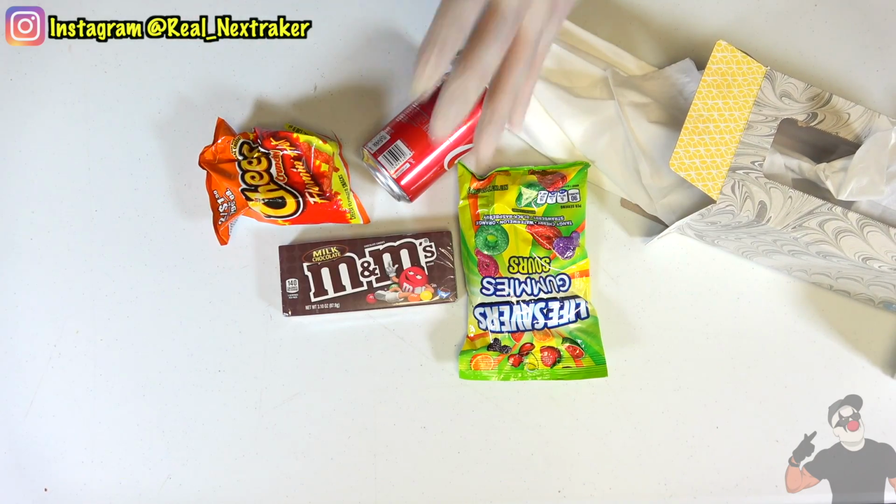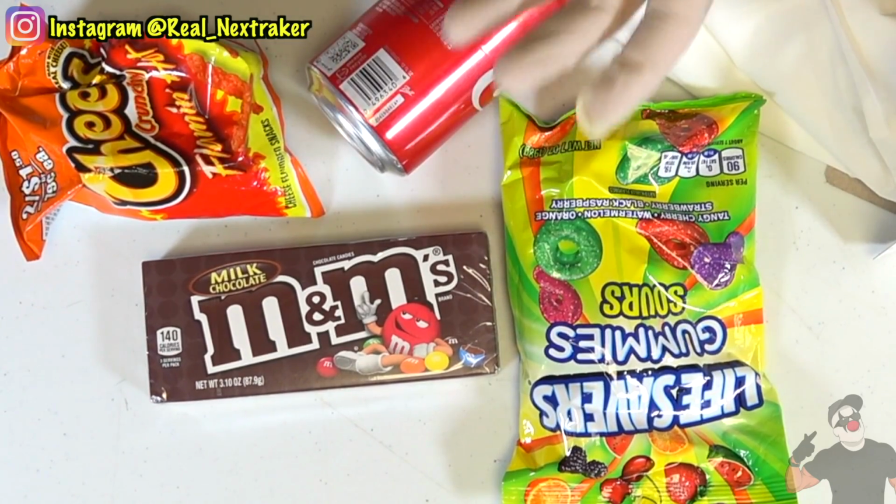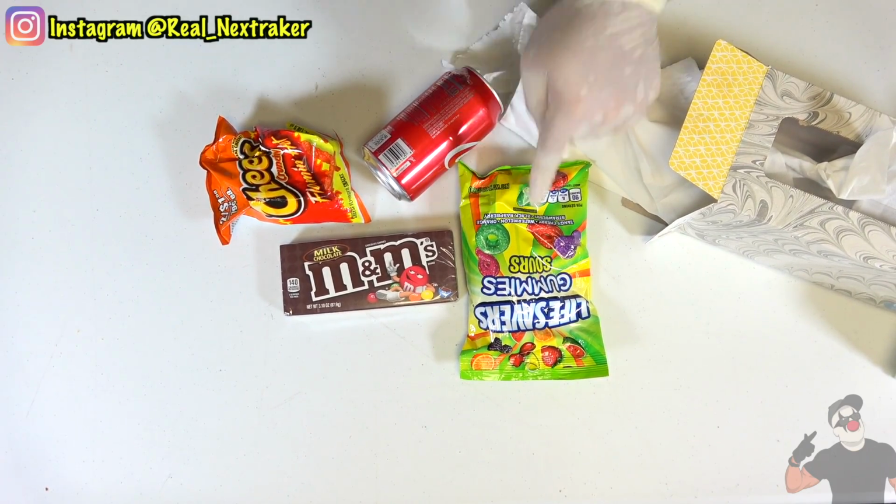So it's definitely worth it if you guys want to take $3 of snacks and candy into the movie theater rather than spend about $15 on popcorn, a drink, and maybe a hot dog. I take this option better.